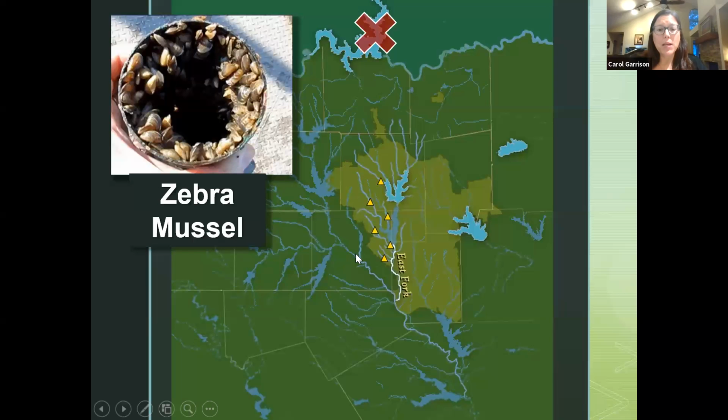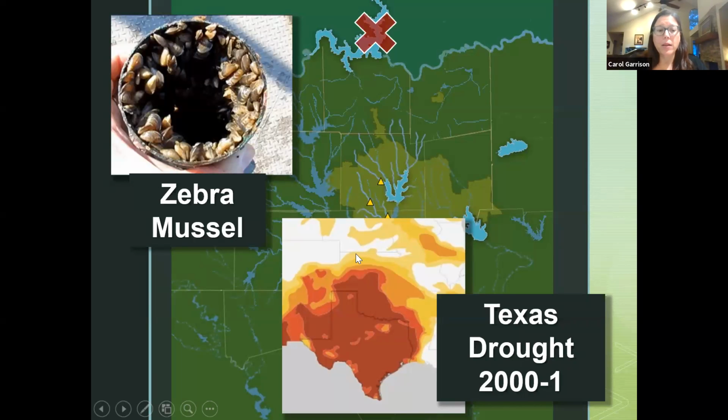Well, at the same time, the next big impact on the North Texas Municipal Water District came along, and that was one of the worst droughts in the history of Texas. It started actually in late 1999 and went all the way into 2001. So now you've got a water district that's providing water to millions of people in Texas, and you've got zebra mussels stopping 20% of the water being able to bring down from Lake Texoma, and your own water reservoir, which is Lake Lavon, it's all of a sudden having serious issues because of the drought.